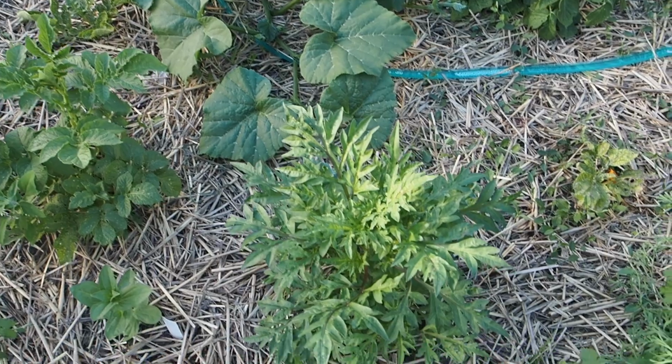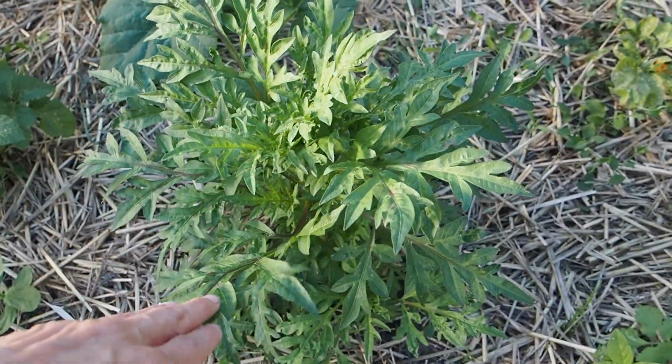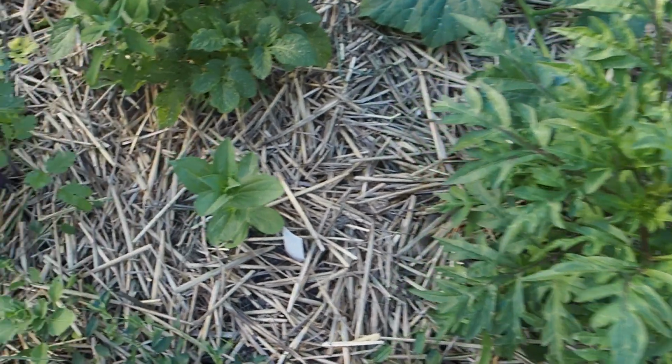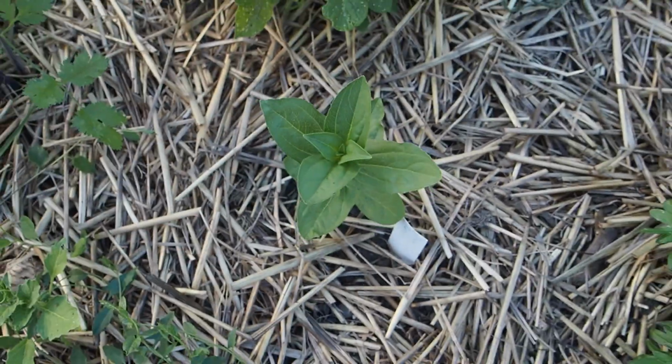I've also got some flowers here. This one, I believe, is some kind of a Cosmo. I think it's a yellow Cosmo. And then we've got some zinnias. This is an Envy. It's a green variety, not quite blooming yet.